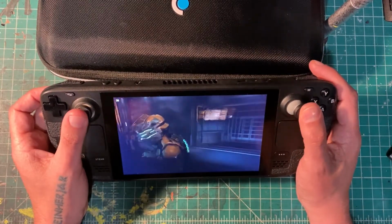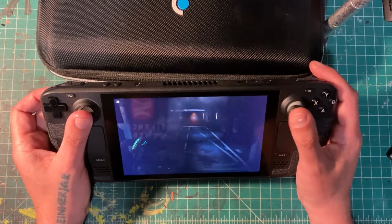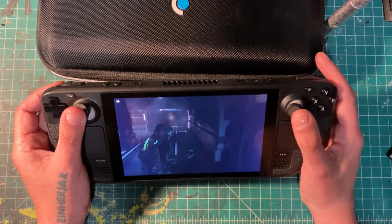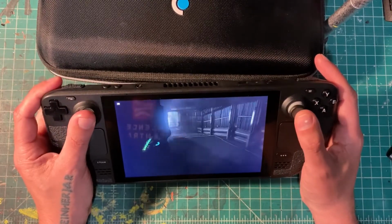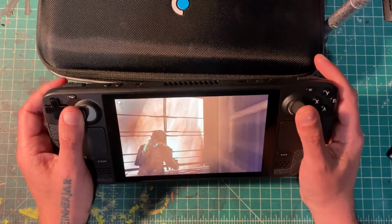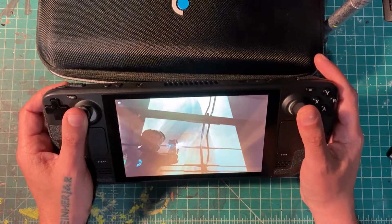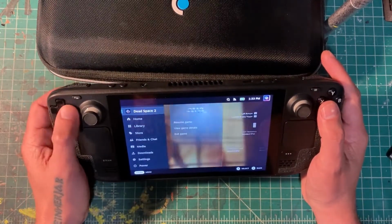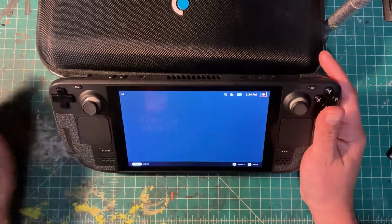That is Dead Space 2 on a portable. Locked at 30 frames per second, but that's just because this game is locked there. Let's go. Oh no, spoilers. The marker. Alright, that's enough of that.